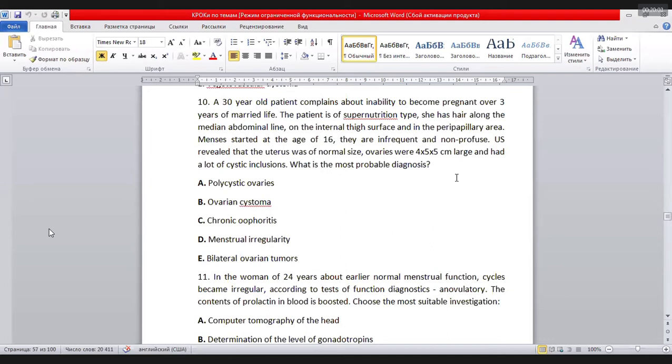Are you here? Absent, or something wrong with the computer? Yes, teacher. Can you read number 10?